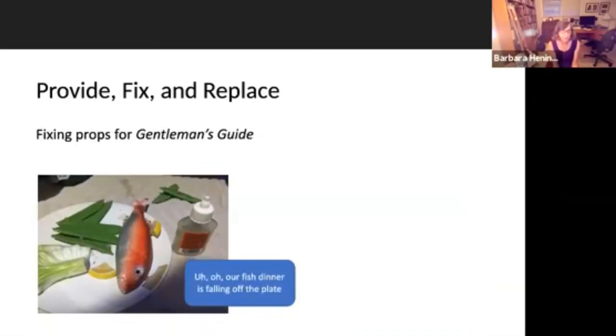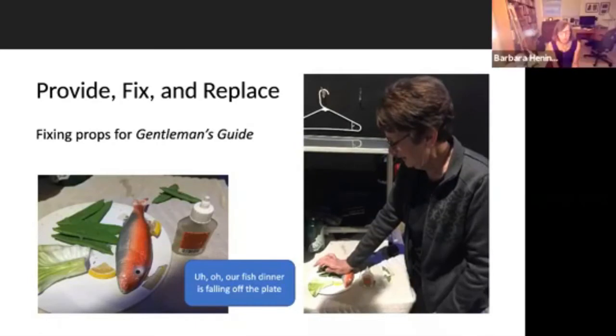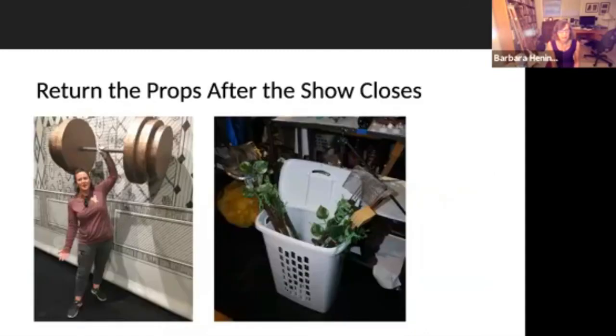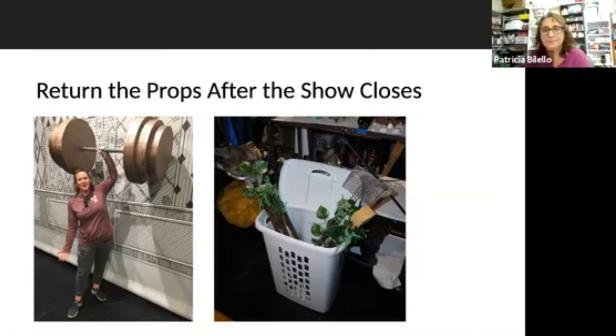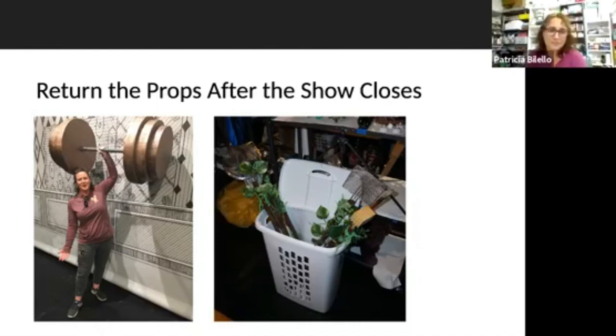And then you have to fix them. Oh, yeah. And glue. So there was Barbara one night gluing fish back onto the plate because they were falling off. Next slide. After the show is closed, of course, you have to return the props and put them away. And that's a long process. Top of the show the next day.